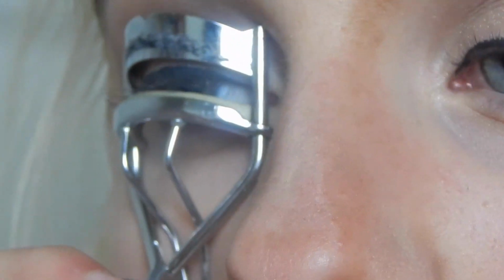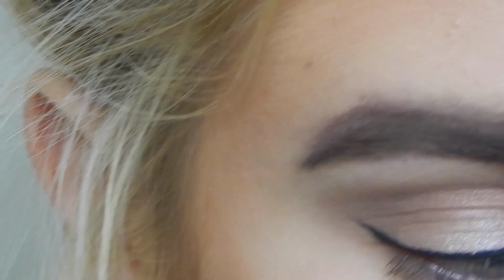She didn't look like she had any false lashes on. You could put false lashes on if you wanted, I guess. I didn't want to because I'm too broke and I don't have any, so yeah, broke life. Whoop whoop.